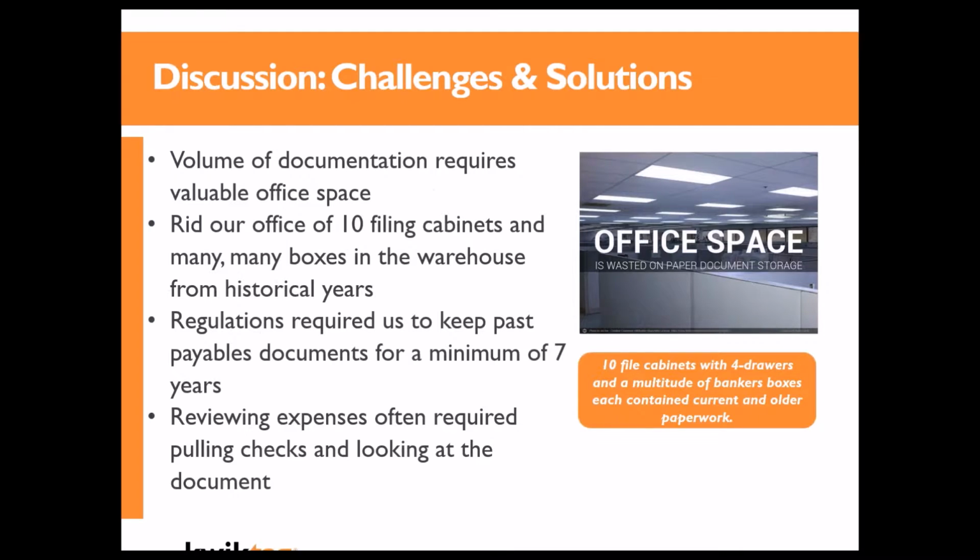Okay, so office space too was an issue. I mentioned that in the front end, right? You guys were able to get rid of some filing cabinets? Yes, we rid our office of 10 complete filing cabinets. But in addition to that, because of federal regulations, we had to keep 7 years of payables. So we also warehouse many, many boxes of past year payables information, because we process about 1,300 invoices a month, so you multiply that times 12 months times 7 years. We had a lot of papers that we were holding on to.